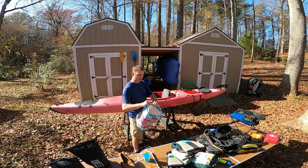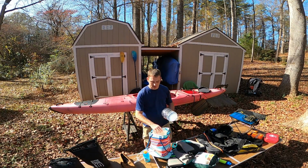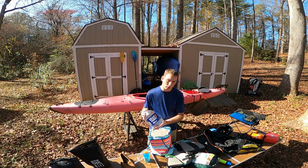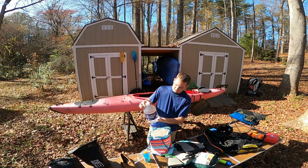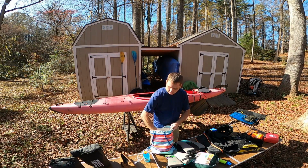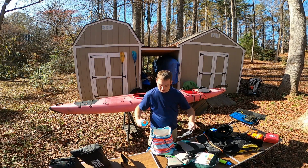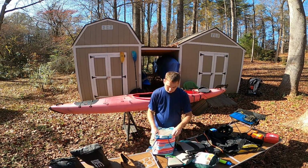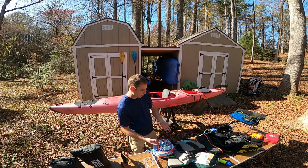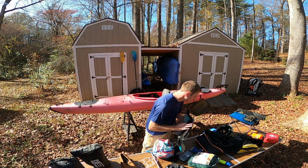I have this kind of half thermal bag here that I use to put some of my drinks in. If it's summertime, I will take one of these Deer Park waters and I will dump just a little bit out and then I will freeze it. And I like these because they're pretty strong. Sometimes if you freeze some of the other ones, they'll crack on you and then you're losing your water. And nobody likes that. Being that it's going to be wintertime, it's going to be pretty cold, I'm not going to freeze any water for this trip.